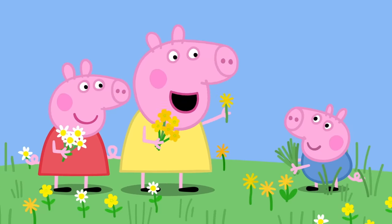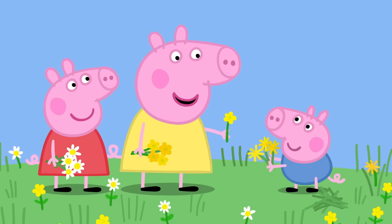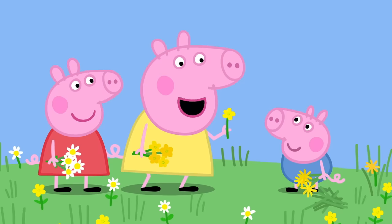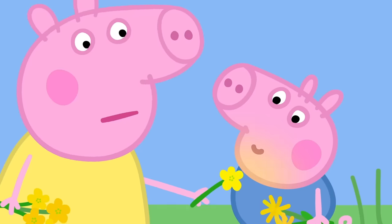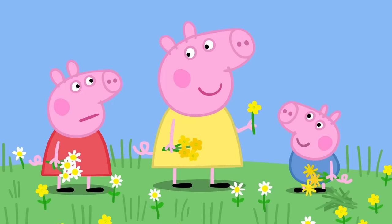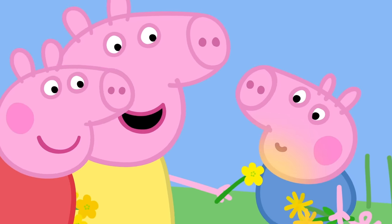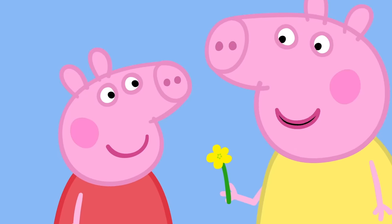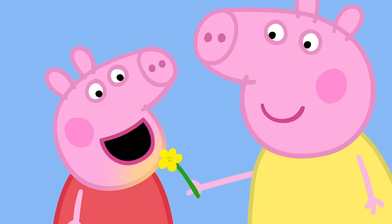Pick dandelions, like this one. Peppa, George, would you like to see a trick with buttercups? Yes, please. George, do you like butter? George does not know if he likes butter. Let me see. Yes, George, you do like butter. How can you tell? If I hold a buttercup under George's chin and it shines yellow, that means he likes butter. Do it to me! Peppa, do you like butter? You do! It's true! I do like butter!